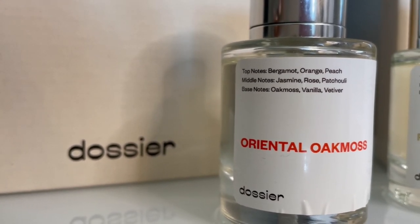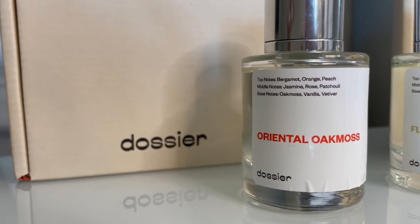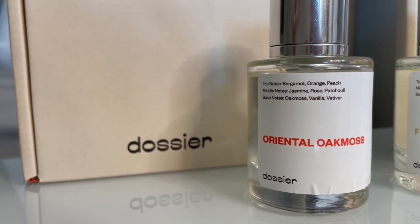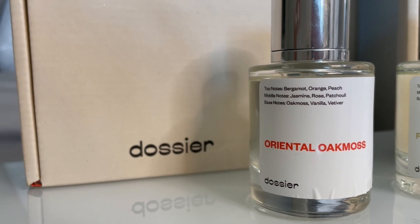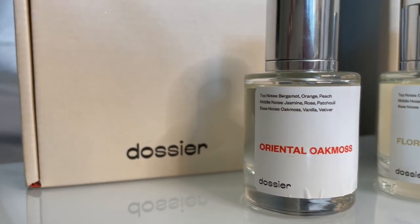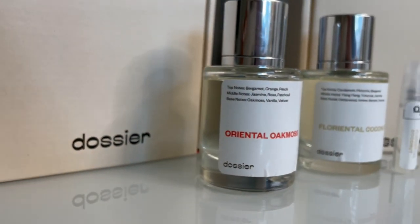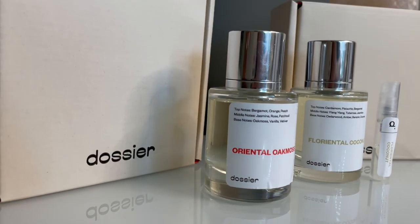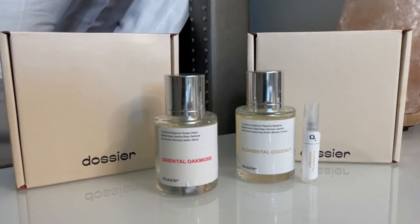When I tell you guys, I was so confused, because I'm like, hold on a second, this smells just like my Chanel Mademoiselle. I do not own the Tom Ford Soleil Blanc, so I can't tell you guys if the smell is similar or the same for that one. However, the Chanel Mademoiselle gave me the confidence to assume that this one, the Floriental Coconut, would smell like the Tom Ford Soleil Blanc. So either way it goes, I really love both of the fragrances.